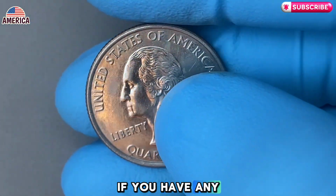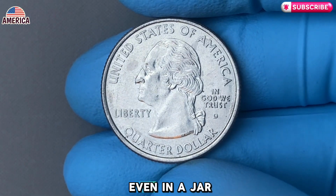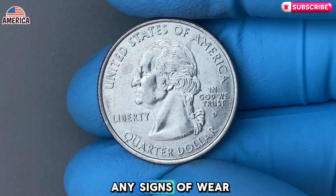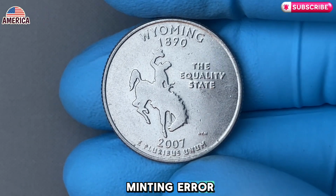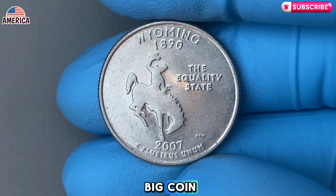So, if you have any Wyoming 2007 quarters lying around in your collection or even in a jar of loose change, it's time to take a closer look. Inspect them carefully for any signs of wear or damage, and pay special attention to any unusual characteristics that could indicate a minting error. You never know, you might have just found the next big coin that will make you a serious profit.